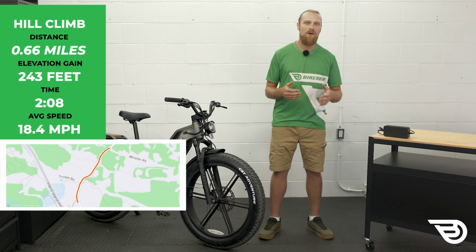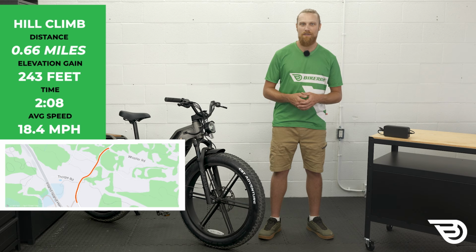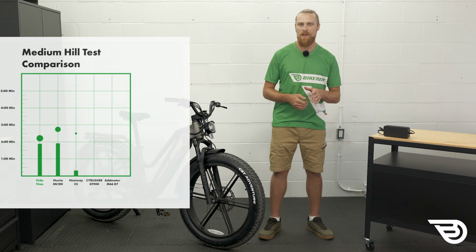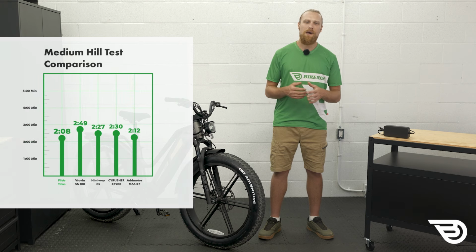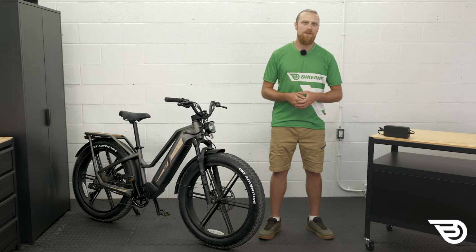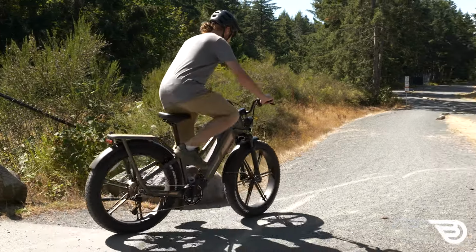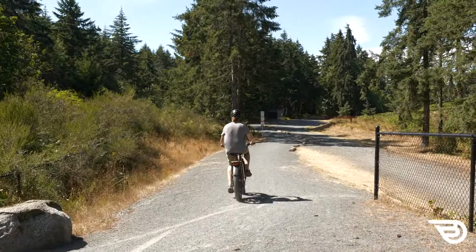The medium hill climb was also easily defeated by the bike, which completed it in 2 minutes and 8 seconds at 18.4 miles per hour average. These excellent times on both hill climbs were also supported by good range test results. The powerful motor, when combined with that torque sensor, operated well together. They offered responsive and effective assistance, which was easily felt, helping you along on both the flats and hills. The bike's half-twist throttle accelerates quickly, and when the bike is unlocked, the throttle can power you up to 28 miles per hour.